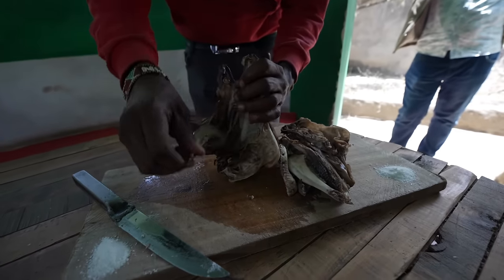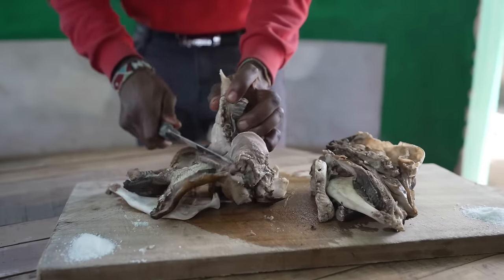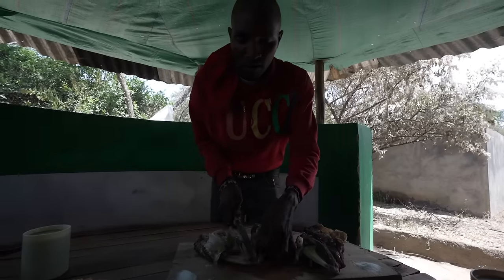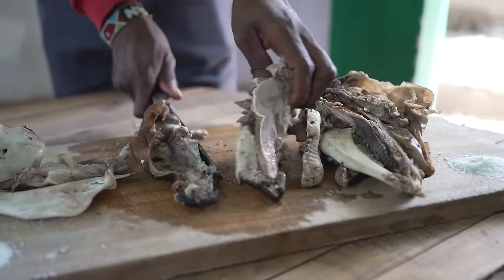He's breaking the jaw. So he's taking off the cheeks, the skin. Lots of meat there, huh? That meat.